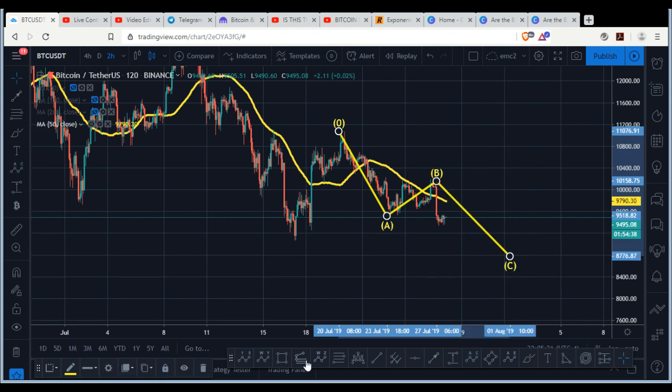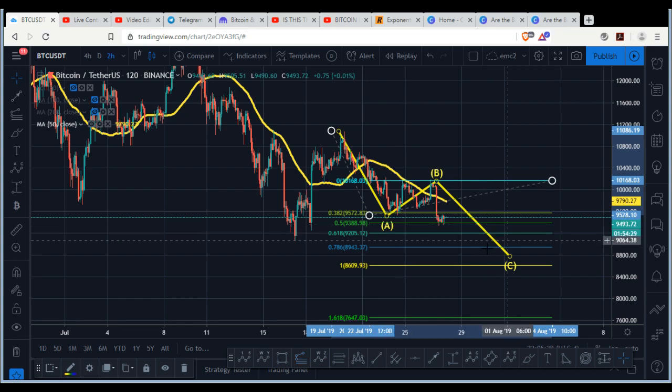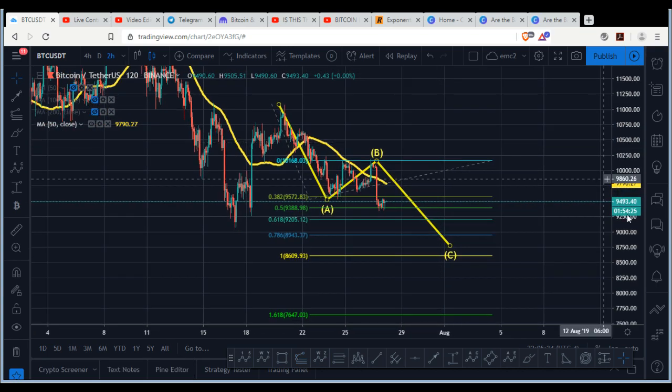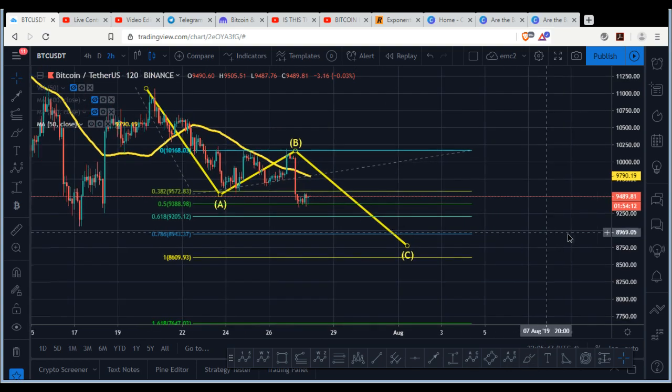I explained it live last time. And then this is if you're looking for a 1-to-1 extension of your first wave from this area. Some of you are having a tough time using the extension tool. I'm trying to find some time to make it a live stream, and then we can talk about it.